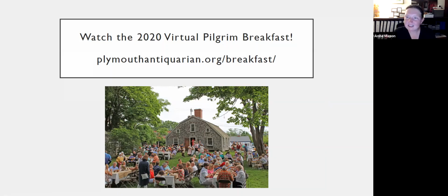And you can see this photograph is actually from last year's Pilgrim Breakfast when the lawn was absolutely filled with people. We usually serve about 300 people breakfast on the Harlow House lawn each summer. It's a traditional menu of fish cakes, cornbread, and baked beans, and it's really something that brings a lot of repeat customers, locals, community members, as well as visitors, and it's a really wonderful, special time. If you go and watch that video, you can actually see a weaving demonstration by one of our volunteers. You can hear some 17th century music. You can see all sorts of things. So that's just a little something for you to watch if you're interested.